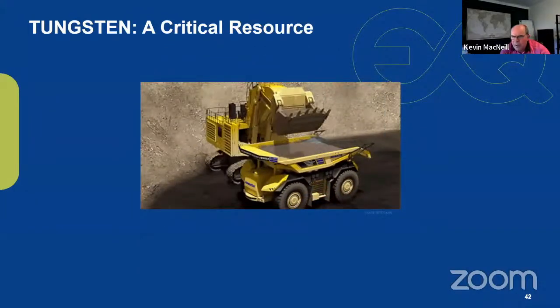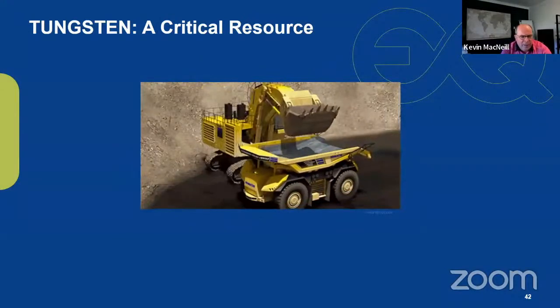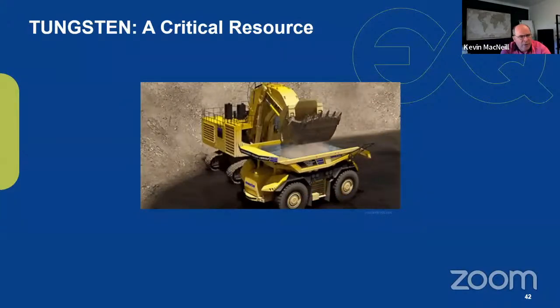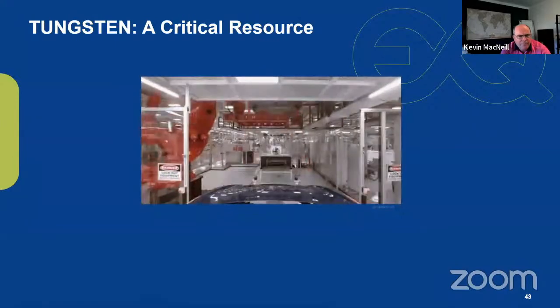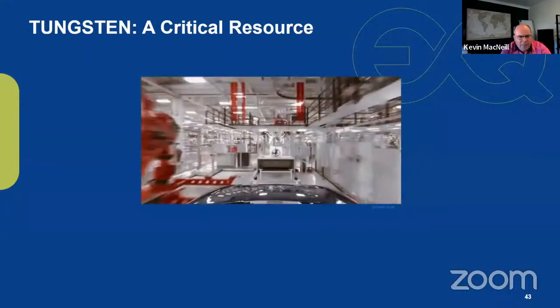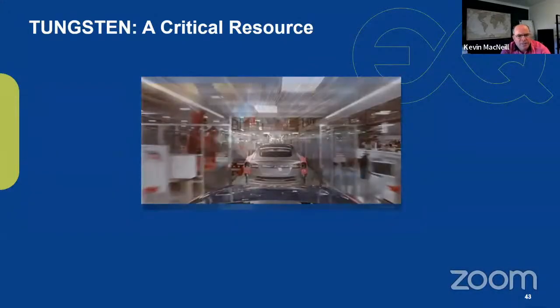Something near and dear to our heart as a producer up here is all the cutting edges and hardening steel in the bulldozers, excavator teeth. All that has tungsten in it. Without tungsten, we would be in dire straits. The automotive industry is a big consumer of tungsten in both the manufacturing of the engines, boring of the steel components. And we'll talk a little bit about the EV market here in a second.